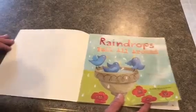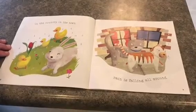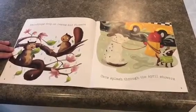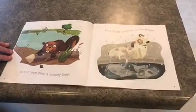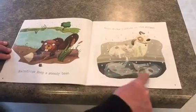Raindrops fall all around. In the country, in the town, rain is falling all around. Raindrops drip on leaves and flowers. Cars splash through the April showers. Raindrops keep a steady beat. Rain forms puddles in the street. Can you see they're looking at their reflection?